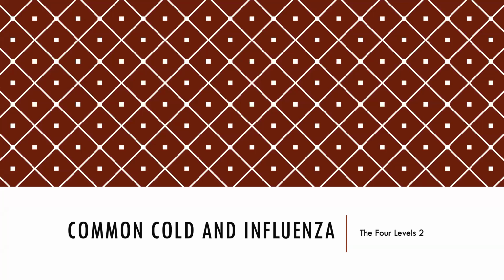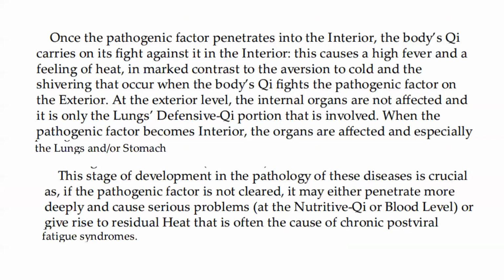Let's talk about the 4 levels. The conclusion for common cold and influenza: once the pathogenic factor penetrates into the interior, the body's qi carries on its fight against it in the interior. This causes a high fever and a feeling of heat, in marked contrast to the aversion to cold and the shivering that occur when the body's qi fights the pathogenic factor on the exterior.